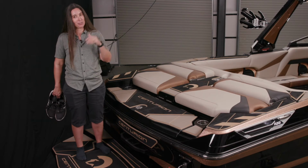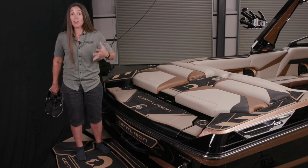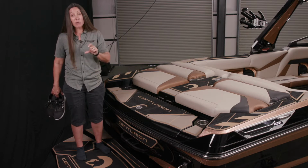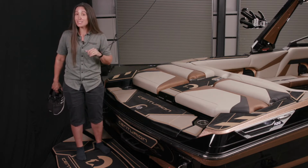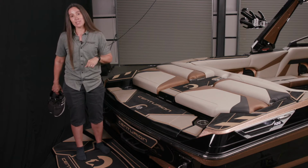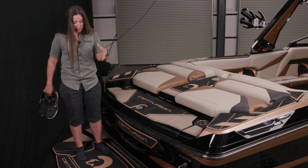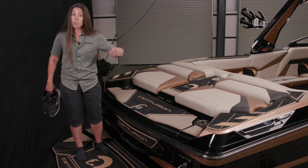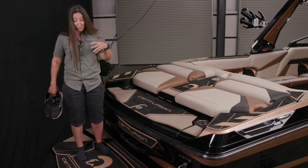That ladder is extremely helpful, especially if you don't have all your ballast full and the swim step is in the water. It can be out of the water just enough where it could be a little bit difficult to get up on. That ladder helps you out. The other thing about this swim step that you'll notice is it's got two tooled-in handles, so you've got a great place to grab and pull yourself up onto it. It also looks really cool.